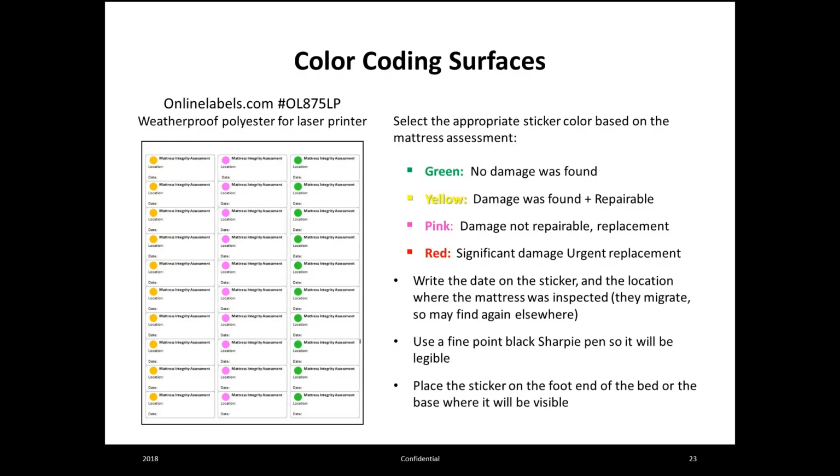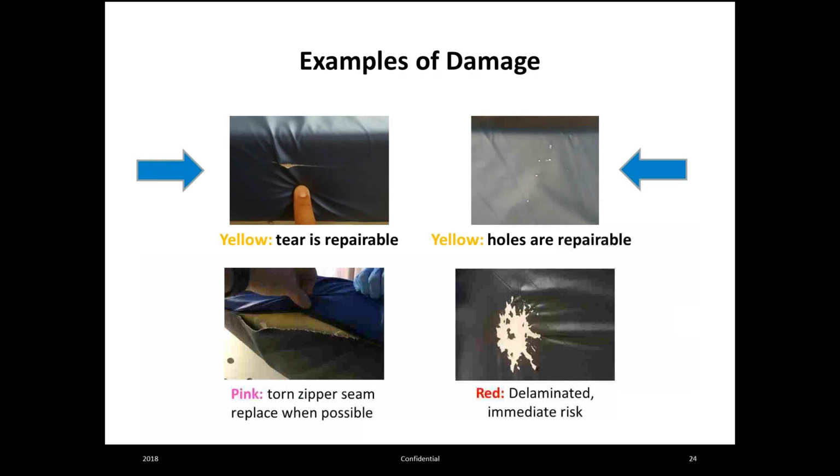Again, to reiterate the 4 colors: green, no damage is found; yellow, damage was found, but it's repairable; pink, damage is not repairable and you need a replacement sometime in the future; and red is significant damage and urgent replacement. We'll talk a little bit about the difference between a pink and a red in a future slide. But right now, I just wanted to give you an overview of those 4 color classifications. That's about it for the color coding. So let's move on now.